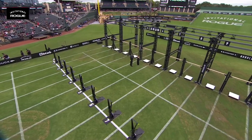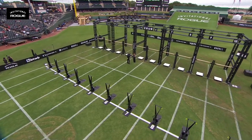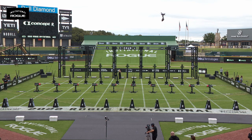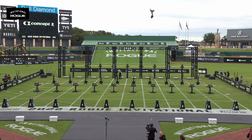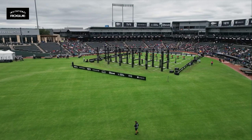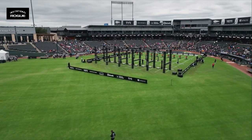Action continues here on the opening day, officially, of the 2022 Rogue Invitational. The CrossFit athletes went running yesterday. They're going to do some skiing today. Glad you're still with us here, everybody, at the Dell Diamond in Round Rock, Texas. I'm Sean Woodland with Adrian Conway.